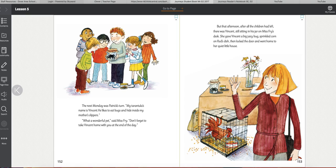Let me tell you all something right now. You bring a tarantula in here, Miss Tucker is not going to say what a wonderful pet. No, that is not going to happen. I will not say that. But Miss Frye, she's a much better teacher than I am. She says, what a wonderful pet. Don't forget to take Vincent home with you at the end of the day.